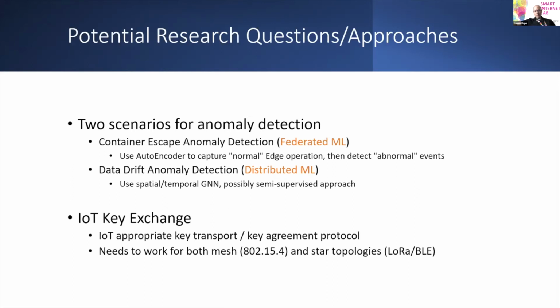The two important research questions, as I've already alluded to, are container escape anomaly detection. There's a Jetson Nano on the umbrella edge device, so we'll use it to help with the AI training and prediction, but training is the hard part. We're currently going to use autoencoders to determine what normal operation means, and then use that to determine abnormal cases. Then there will be a centralized model that they will have to communicate to, and that's where the federated part comes in.